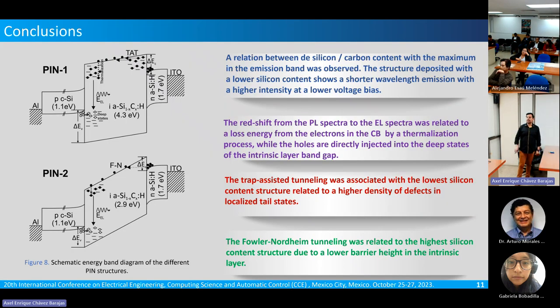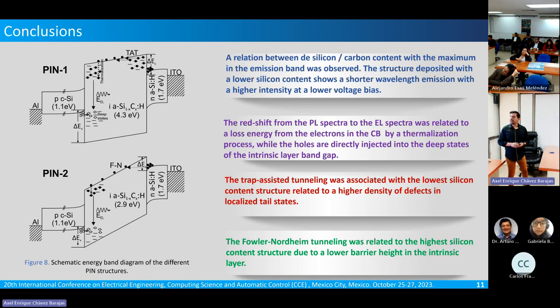Based on the results presented, we proposed schematic energy band diagrams of the different pin structures. And as a conclusion, a relation between the silicon content and the maximum of the emission band was observed. When we increase the silicon content, we have a reduction in the optical gap of the active layer. The structure deposited with a lower silicon content shows a shorter wavelength emission with a higher intensity at lower voltages.